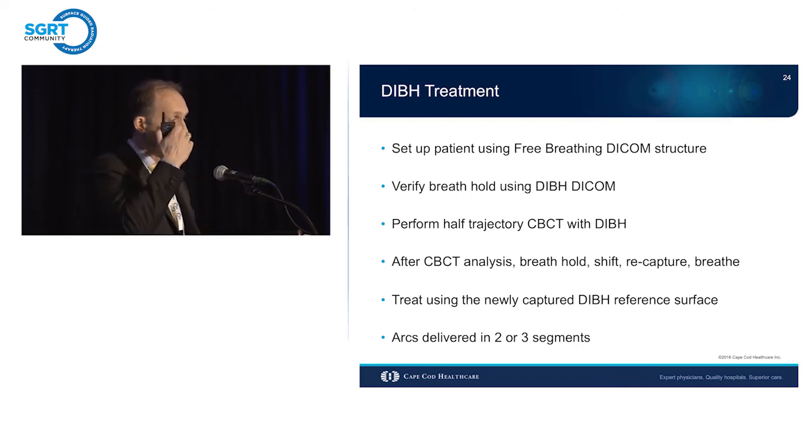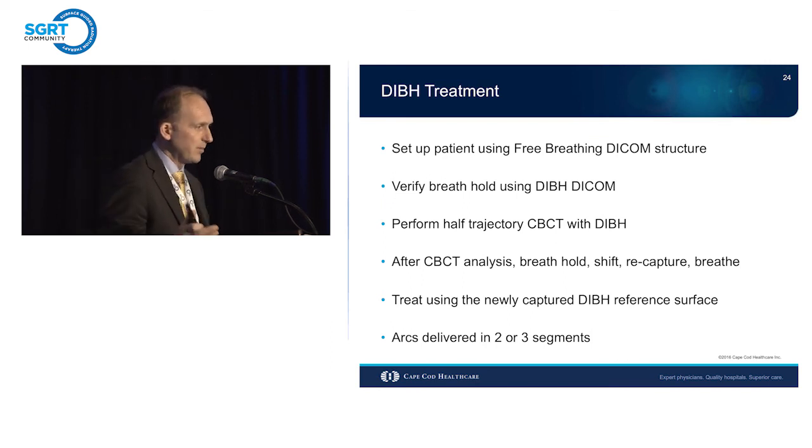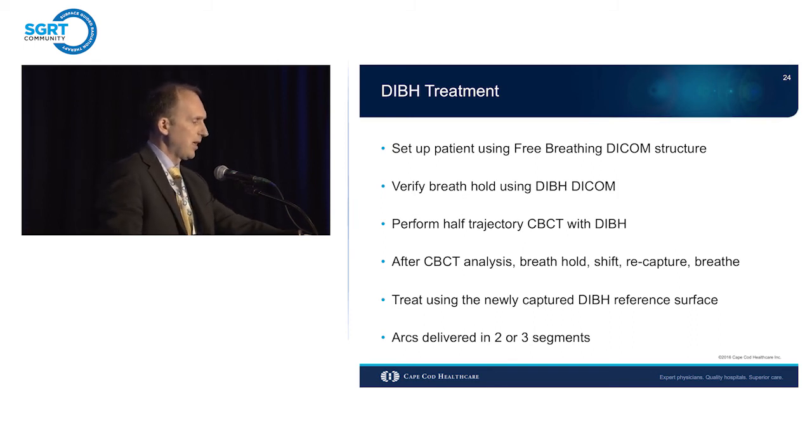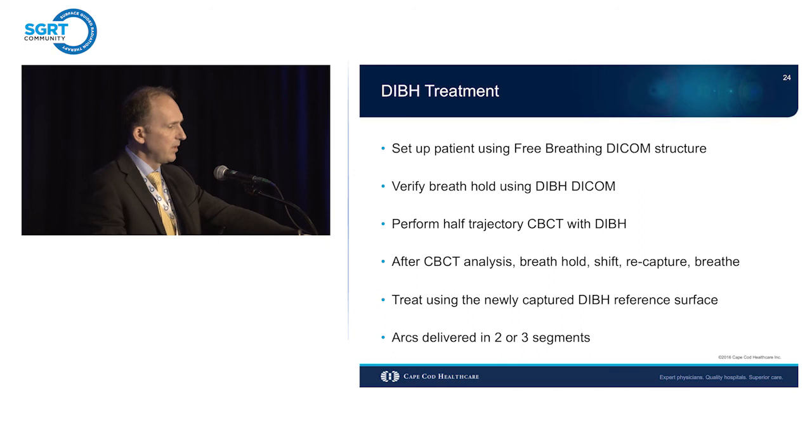So anyway, we're outside of the room now. Patient is holding their breath, and we do a cone beam CT. Cone beam CT takes a long time for a breath hold. You're looking at 45, maybe even 60 seconds for a thorax scan. So what we just recently started to do is a half trajectory scan for these breath hold patients. That will be only 200 degrees or so rotation, a lot shorter than the full scan, but I'll show you what you lose on those scans in a second. I have a slide.